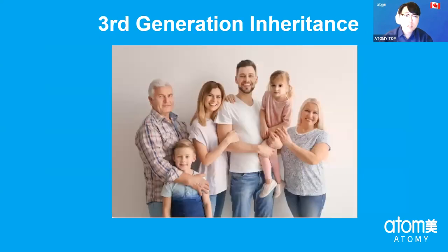And Atomy also has this three-generation inheritance system. So once you pass on, you can leave this Atomy code, an account, and they'll also be able to receive the same benefits for your children and their children, right? Many times, big companies might not give these inheritances to their children because they might lose out or not really benefit from them. But for Atomy, you're able to give your inheritance without any issues, and they're not going to lose out on this business because they're going to be able to receive this inheritance for a lifetime.